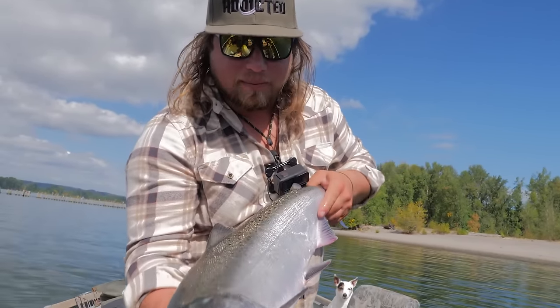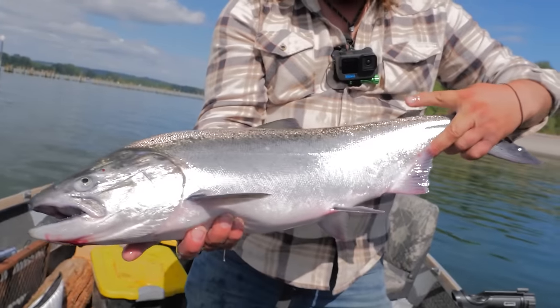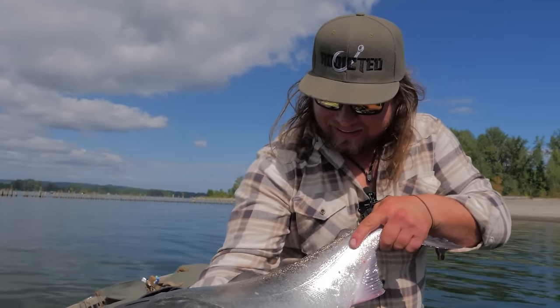Now this is a Chinook salmon. You guys, you can really tell the difference from that black, bloody mouth. The coho salmon has to be hatchery, so it could not have this fin. But this is a keeper. This is dinner. And boy, do I got a good recipe waiting for you guys here. Yes.